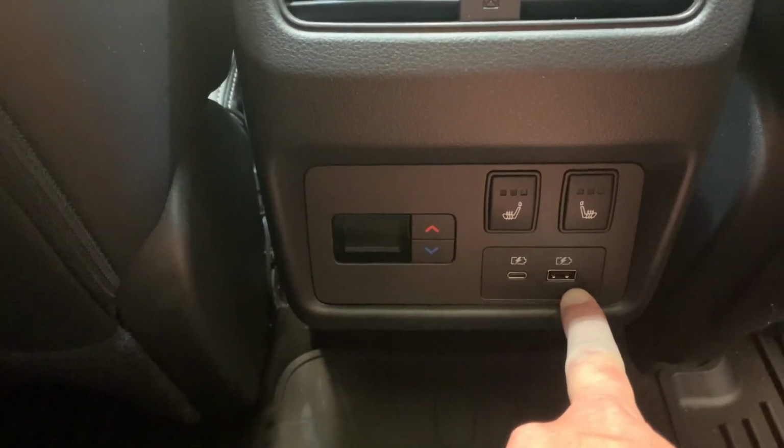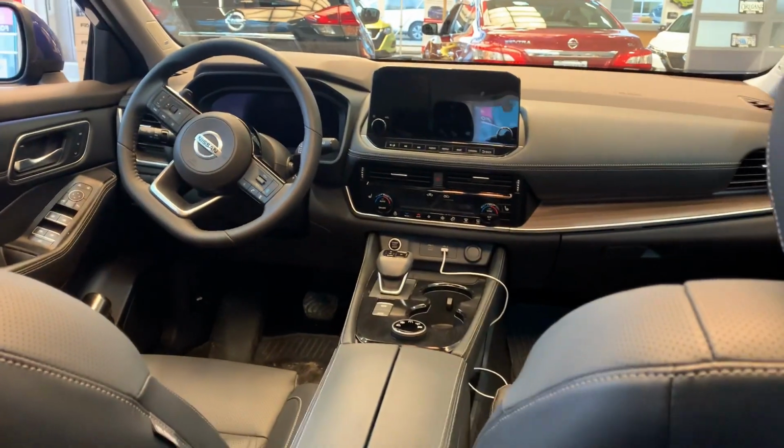A couple USB ports here. We've got our traditional port and the Type-C port. Lots and lots of room back here. I can see I've still got good leg room, which is nice because for somebody who's got long legs, that makes a huge difference for me. This is a really nice addition on this.